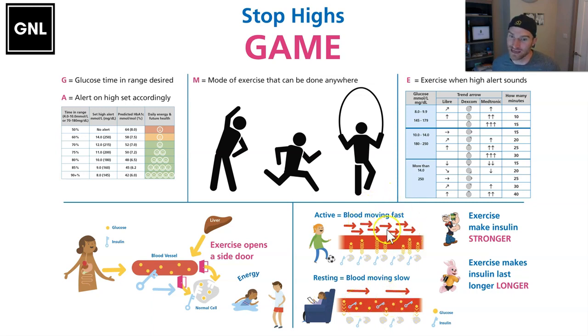And also the beauty of being active is it pushes the blood to the muscles, which means that the insulin gets used, and the insulin actually doesn't get broken down in the muscle cells, it just gets put back out in the blood so it can be used again. So it makes insulin last longer and almost more effectively. Whereas if you're sat down, the glucose and the insulin is just getting pumped around the main organs, and the liver and the kidneys are the things that actually break down insulin. So you get insulin being broken down and it doesn't work as effectively. So there's two key reasons why exercise makes insulin work stronger and last longer.